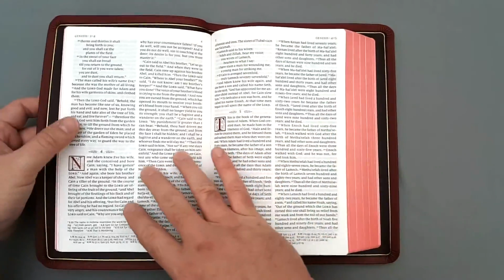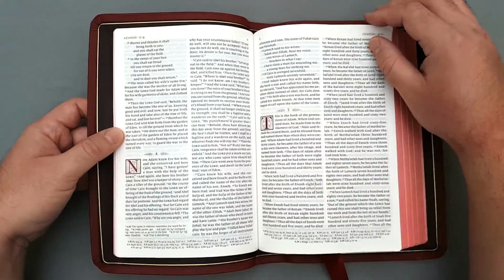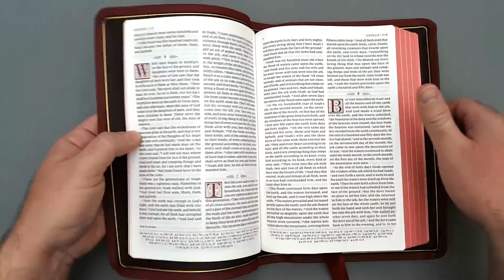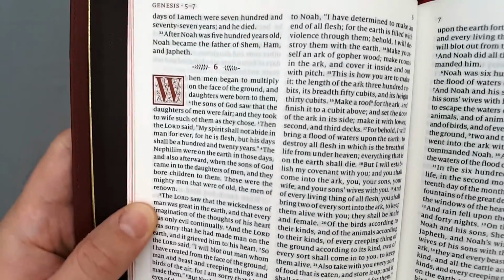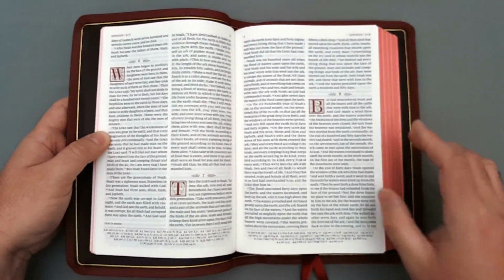I'll flip through a little bit so you guys can see the drop caps. Now the drop caps are the beginning of every chapter. They're quite nice. Here, I'll try and get a closer view. Hopefully the camera will pick up on them so you guys can see them. There you go.